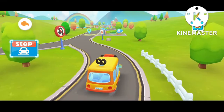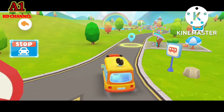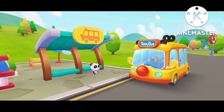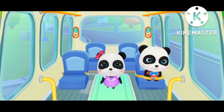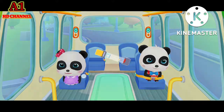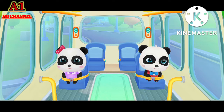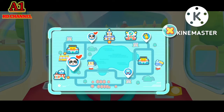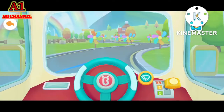Hi, baby bus. Get on the bus. Where should I sit? Fasten your seatbelt. Thanks. Mew Mew is on the bus. Let's go. Next stop is the photo studio.